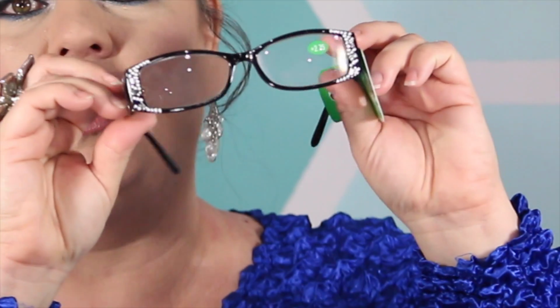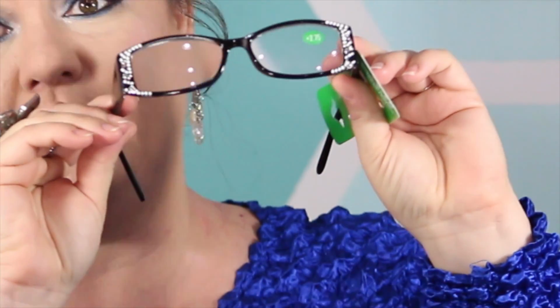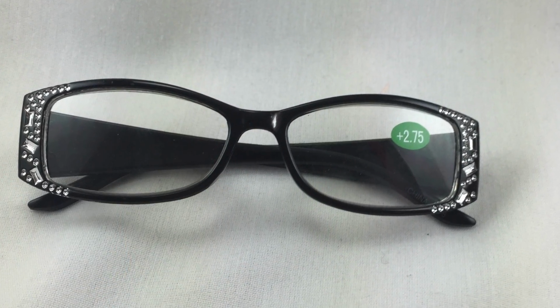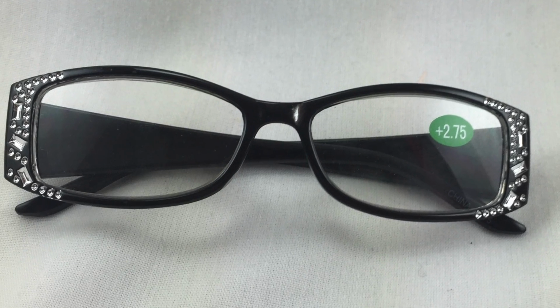While I was there, I did have to pick up some new readers. Unfortunately, I have reached that age where when I do nail art, I have to have a little help being able to see. Thankfully, I don't have to have these yet while I'm reading, but when I do that fancy nail art, I have to have them. So for just $1, when I saw these with the beautiful bling, I had to pick them up.